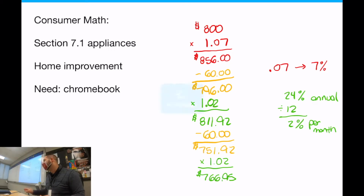You need a calculator. If you need to borrow one, let me know, I'll get you one. You multiply by 1.07. I'm showing you that right here.